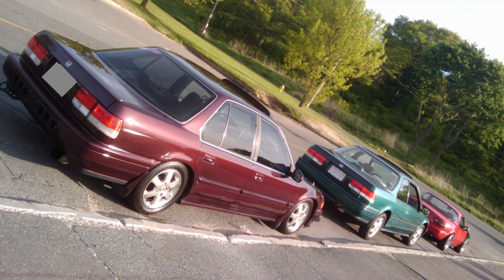I ended up selling this car to a close friend of mine at the time, and a lot of the parts on the car I sold to a different buddy of mine. He owned the same generation Accord, and I was really happy to let all those parts go to him.